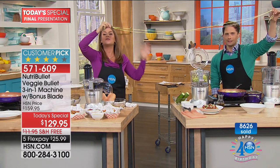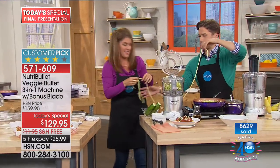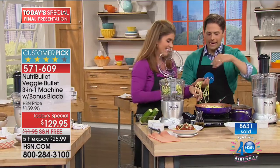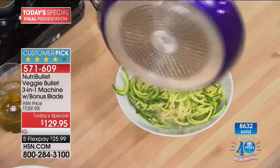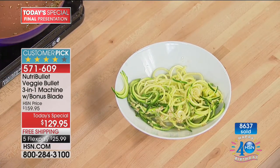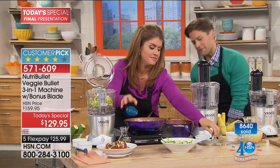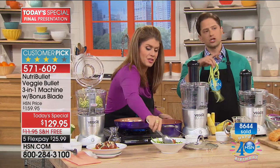Sweet potatoes. You're gonna do yellow squash. You know what? I think we gotta make you jump rope with these before the end of the night. It's our last presentation. And I wish you could smell how fresh and crisp and just heartwarmingly delicious even vegetables can be when they're prepped properly.